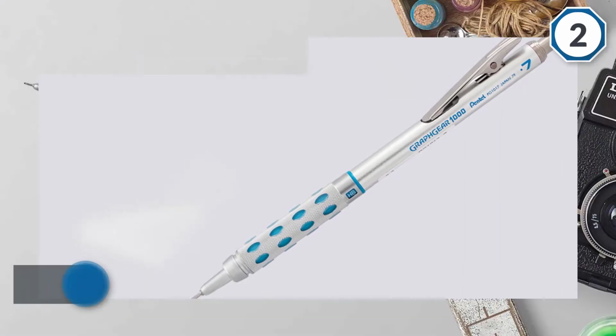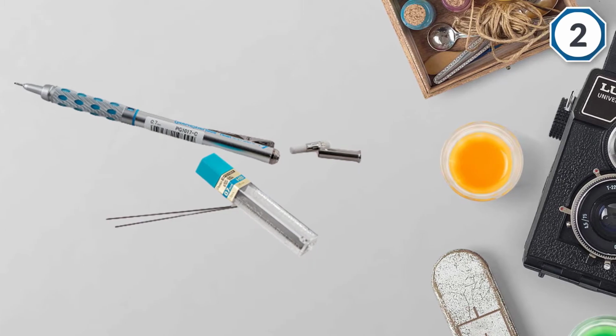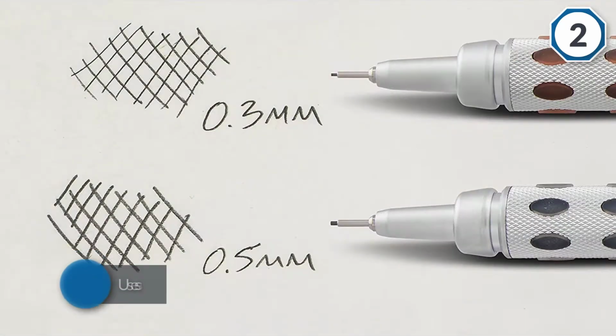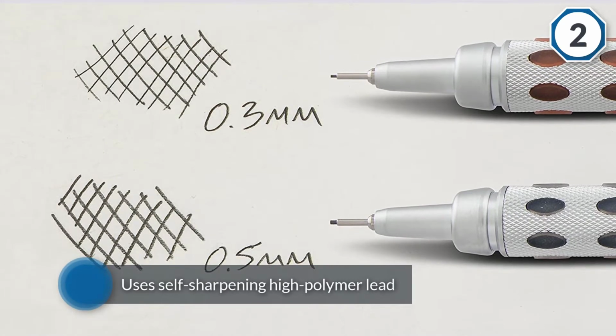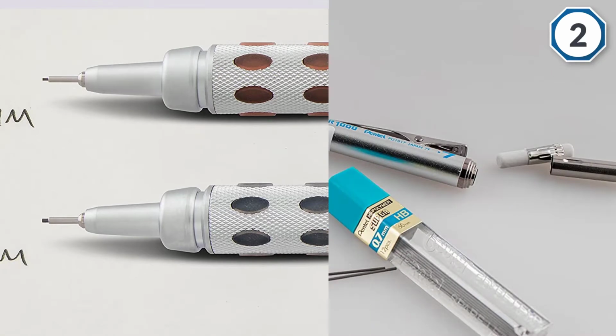The GraphGear 1000 uses self-sharpening high polymer lead with a 4mm tip, so it's suitable for use with rulers and similar devices. If you like to vary your lead type for different projects, a built-in indicator will alert you to how hard it is.